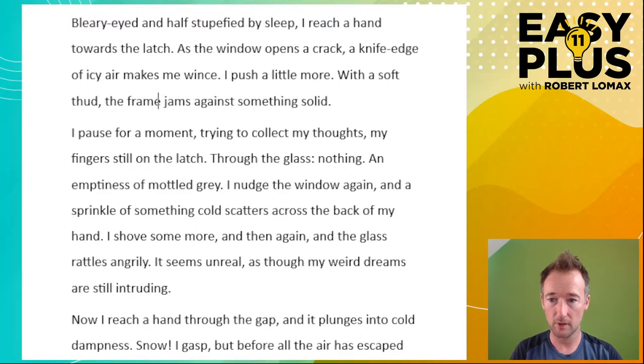The frame jams against something solid. So when you edit one thing, you often have to edit others. So that's just the reality. Of course, it's easier with a word processor like this, but this is a really good reason to double space in an exam, to leave a gap between each line, as long as you've got infinite writing space, so that you can easily make these edits in the gap in between.